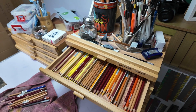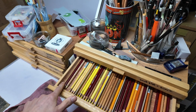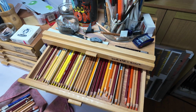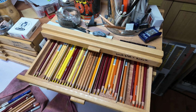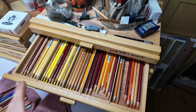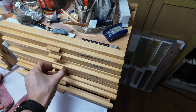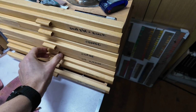Now I try to organize them, and I use the word try deliberately, really light all the way up to the darker colors. And I say try because that doesn't happen very often at all. Okay, I've basically got them all looking nice for you now, and I would say try to do that if you can. It's easier to then select your pencils, but I'll be completely honest with you, I virtually never do that at all. So it's a case of do as I say, not do as I do myself.